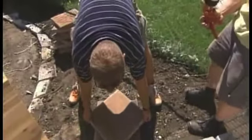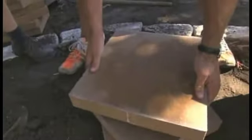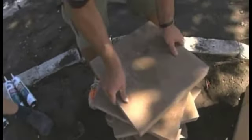Next to the benches, Don stacks concrete tiles that'll provide even more seating. And we'll just kind of do like an uneven, awkward stack. Nice. Kind of like how I'd probably typically organize my Scrabble pieces.